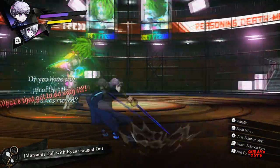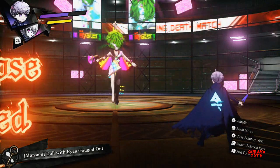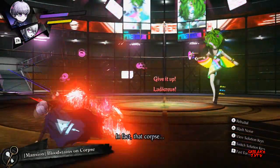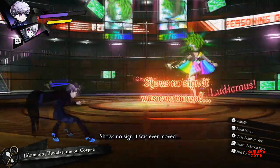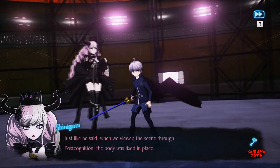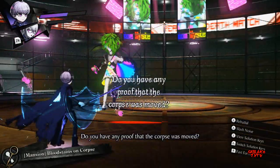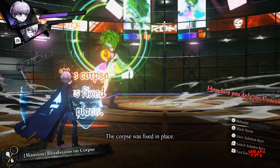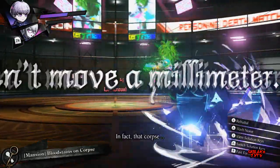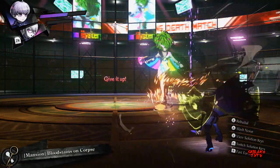Your deduction is wrong. What are my options? Do you have any proof that the corpse was moved? The corpse was fixed in place. It didn't move a millimeter. In fact, that corpse shows no sign it was ever moved. That's an indisputable fact. Okay, we got it. Your deduction is wrong. Do you have any proof that the corpse was moved? The corpse was fixed in place. It didn't move a millimeter. In fact, that corpse shows no sign it was ever moved. Lies. Slash through this mystery.